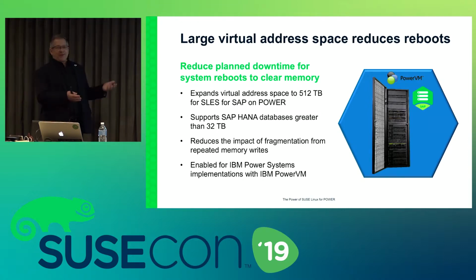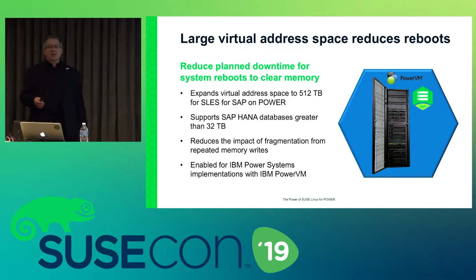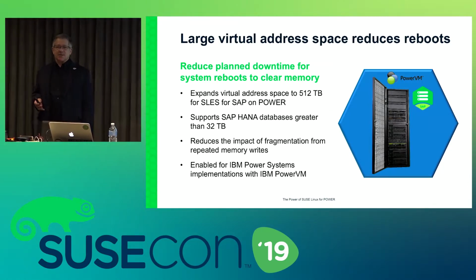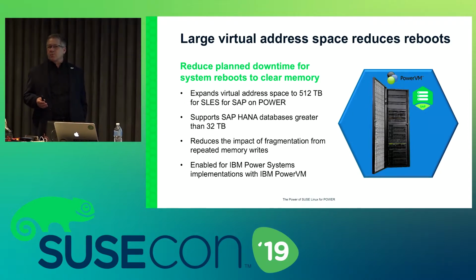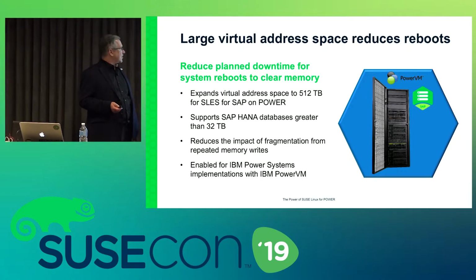And you say, well, you're never going to fill that. That's right, but anything that's not used, obviously, doesn't get accessed, stays on the paging space, doesn't bother anybody. So 512 terabytes is much larger than anything that's available on x86. I think we have 128 terabytes on x86. So this is one of the examples where Power really does have some significant advantages for customers.